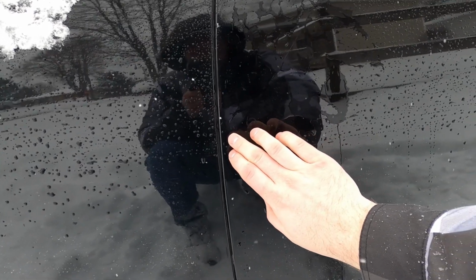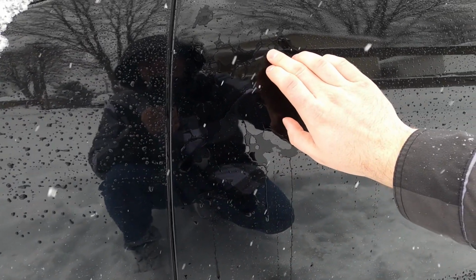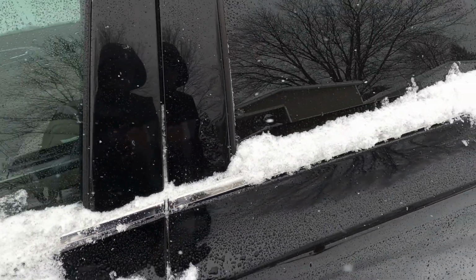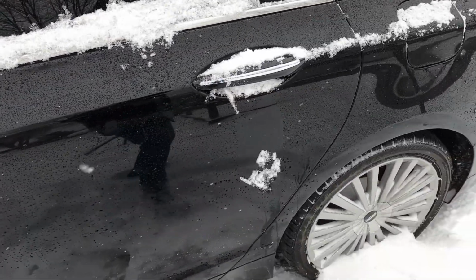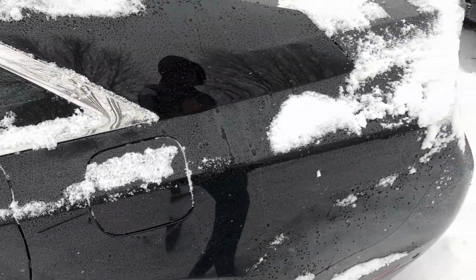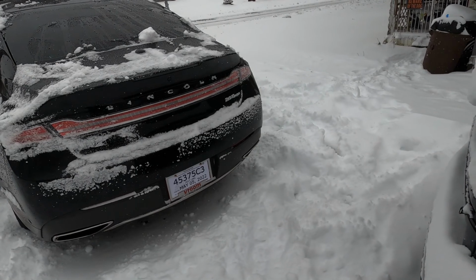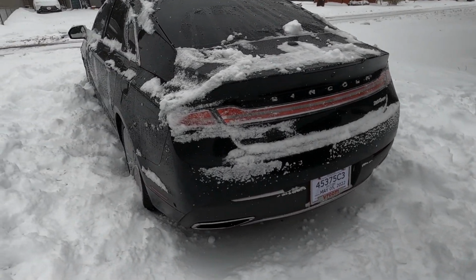I think one of the major scratches was like right in here somewhere. It might be very hard to see, but it goes from clear down here all the way up to here, and then there's a few that go back like this. But they said it's a used car. I was expecting it to have a few scratches.